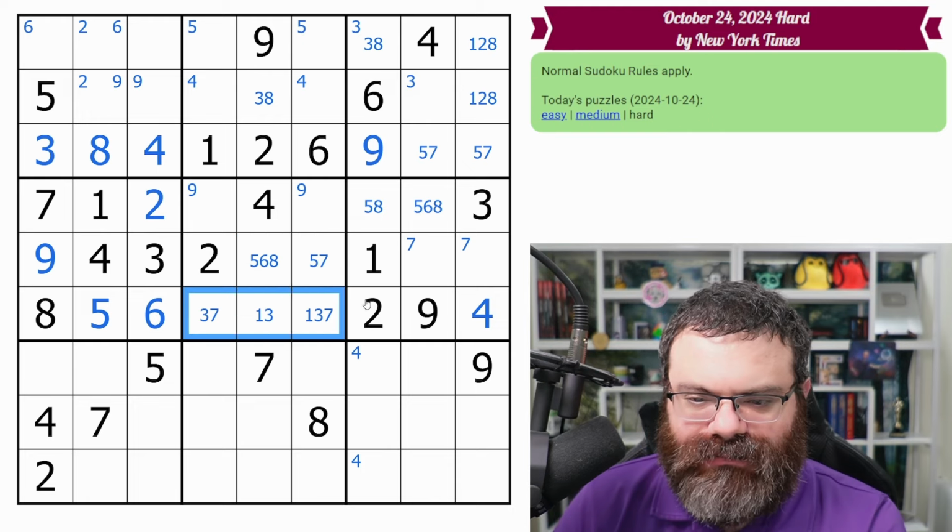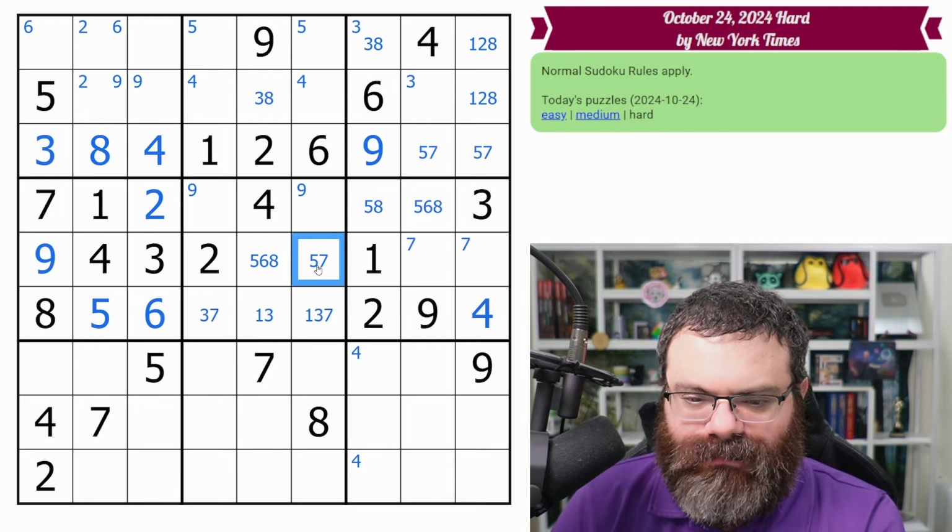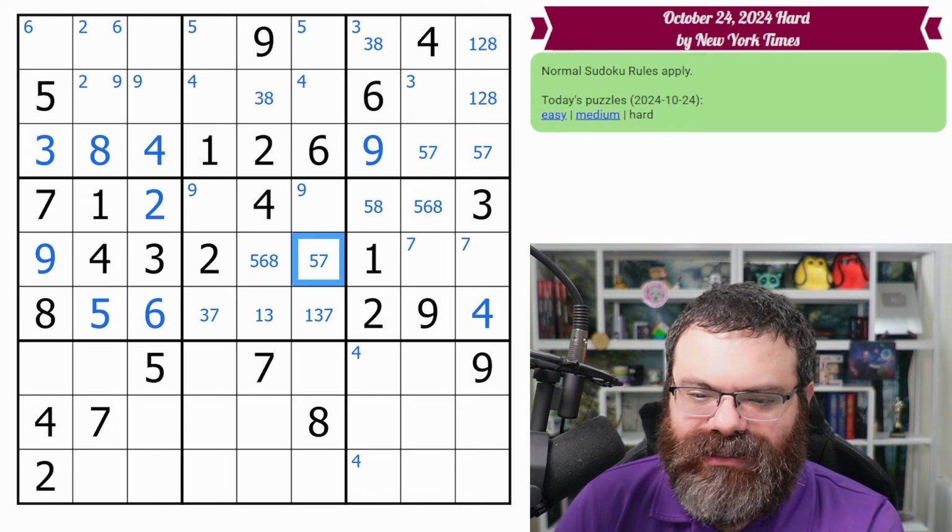No, these can't be 7. I haven't even had that marked. So did I mess this up? Yeah, okay, it can't be 6, 8, or 7. So yeah, it's a naked 5. Okay.